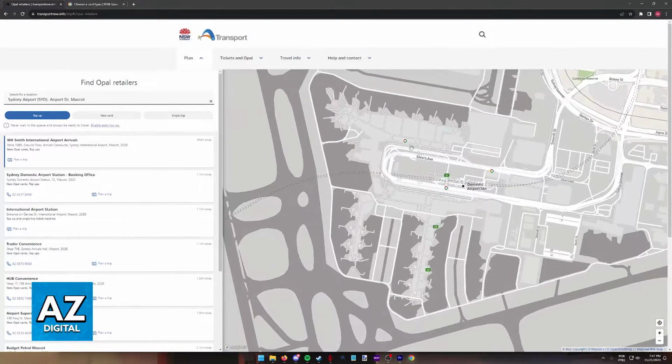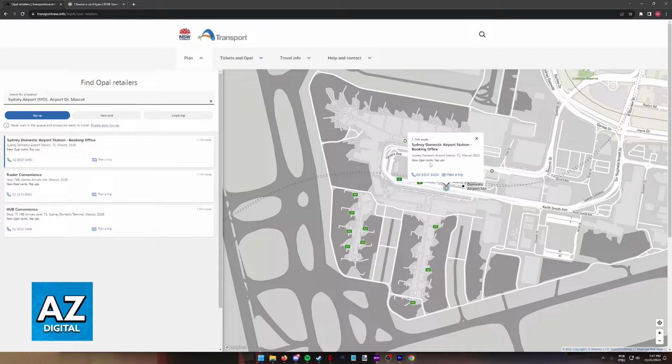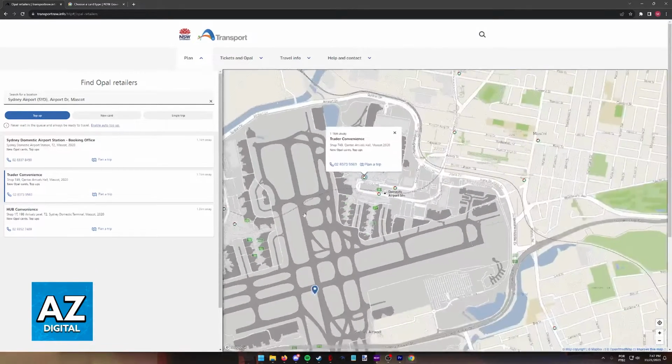Alternatively, you also have these 3 locations here on the domestic airport. So you have the Hub Convenience that also sells new Opal cards. You have this spot here, the airport station booking office, once again, new cards and top-ups, and then this last one that also does the same, Trader Convenience.